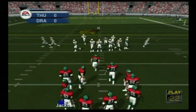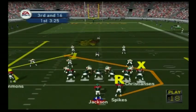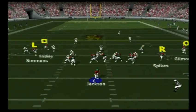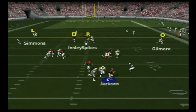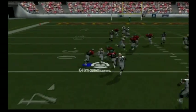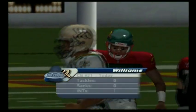Passing situation here. Set. Jackson back to pass. Rolling out to his right. Picked off. He threw that one into coverage.